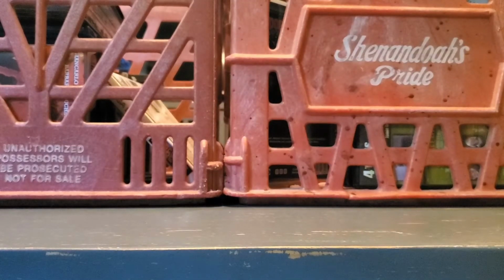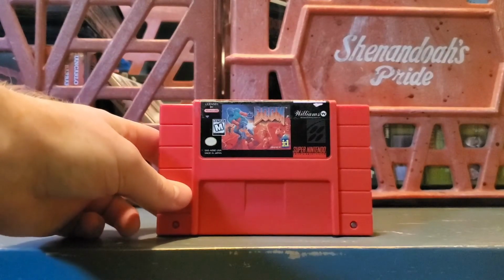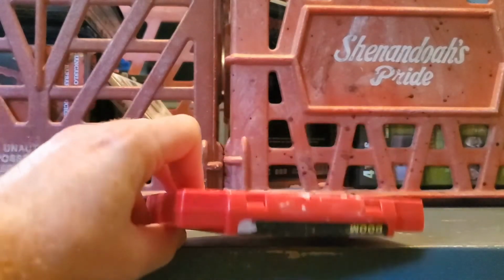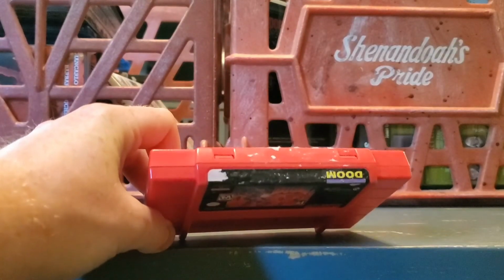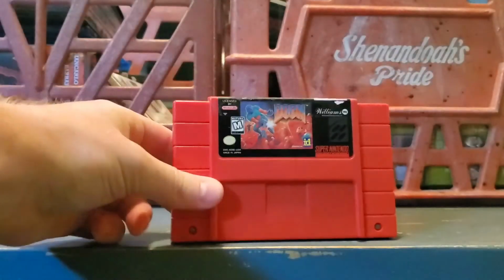Starting off strong with one of the most recognizable carts in my collection, Doom. This one had a big sticker over the front of it when I bought it, and I had to work quite a bit to get most of it off, and there's still some on there. But it's Doom. How can you not own Doom?